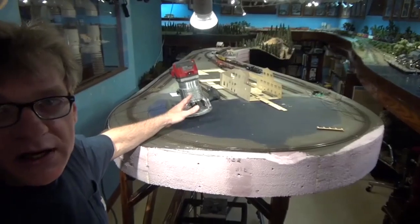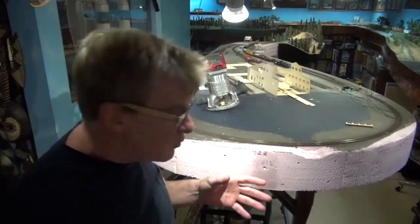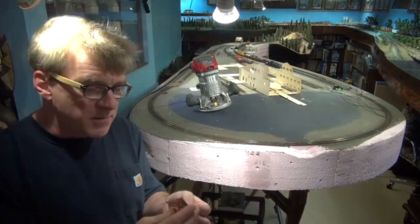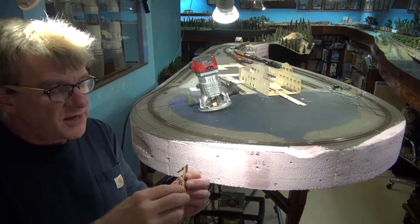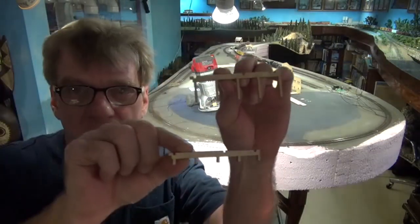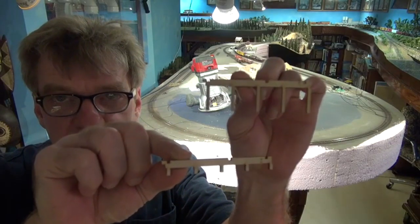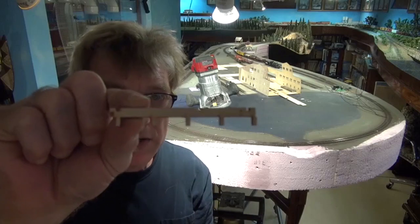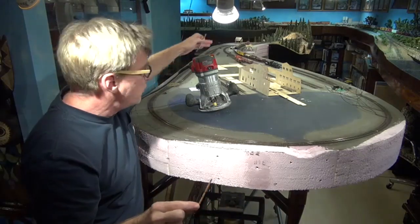I've got a router set up here, and what I'm going to do is router out the absolute depth of where the surface of the water is going to meet the building, and I'm able to arrive at that dimension by studying these smaller parts right here that in fact are the piers for the building. These are the longer parts that will step off into the water. These are the shorter parts where the structure is actually going to sit on the land.